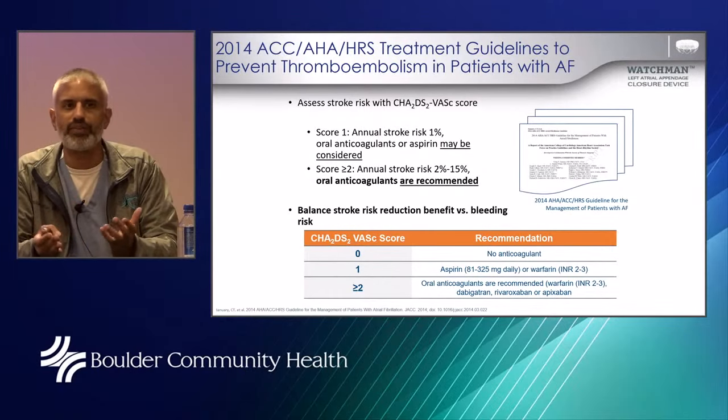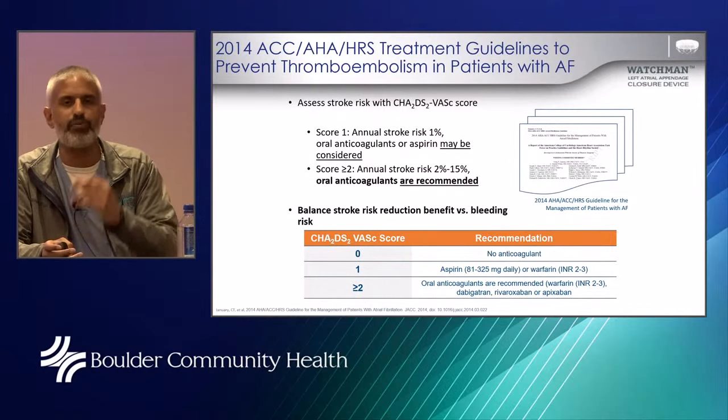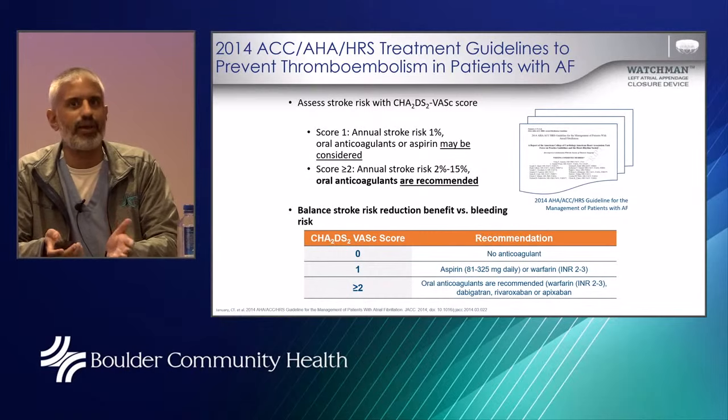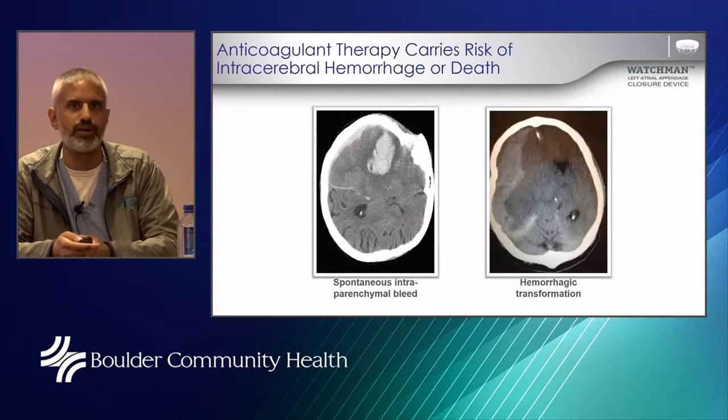So when you look at this score, I know it sounds like a lot of things I've just mentioned, but as a clinician, we run this list every time a patient walks in the office. We run it through our heads, what their CHADS-VASc score is. And as you can see at the bottom, 0, don't really need to be on a blood thinner. 1, it's kind of the gray area between aspirin or being on a blood thinner. And if you're 2 or greater, the guidelines state you need to be on a blood thinner like a Coumadin or a medication like an Eliquis or a Xarelto.